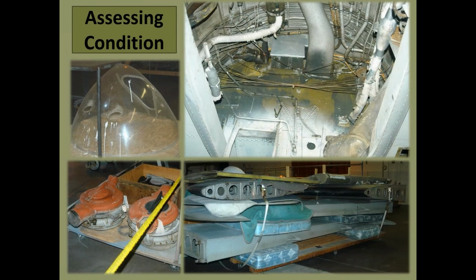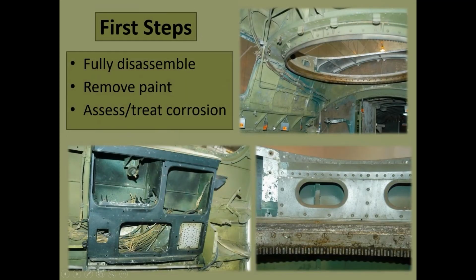So when the Memphis Belle first came to the National Museum of the U.S. Air Force in October 2005, the first step was basically to assess the condition. And there was corrosion and that had to be dealt with, but it was not as bad as our restoration crews had feared. One of the things that had been done on the Memphis Belle was to paint the inside. So you can see in these photos, this olive drab that's on the skin on the inside, that's not original.